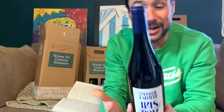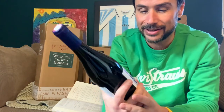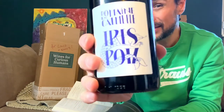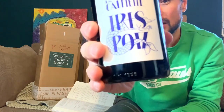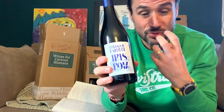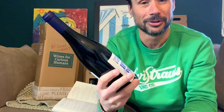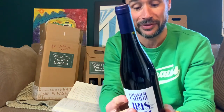So this is a natural wine with very low sulfites. It's 90% Malbec and just 10% Merlot. And I love the wine. It was super rich, round, with beautiful fruit, expression of the fruit. I thought, wow, when I first tasted it.